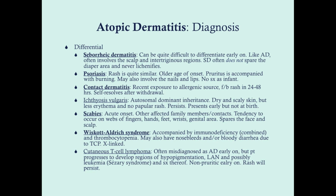Contact dermatitis, this is like poison ivy, poison oak. So you're going to figure this out based on the history. If there was recent exposure to an allergenic source, you can get nickel allergy, you can get allergy to certain things that are in detergents and soaps that you use for washing your clothes. With contact dermatitis, you'll have exposure to the source, and then that will be followed by a rash in 24 to 48 hours. This is your typical type 4 delayed hypersensitivity reaction. It will self-resolve after withdrawal, and it will never come back. Now, when you're considering a patient with eczema, you need to ask what kind of detergents are you using? Have you switched detergents lately?